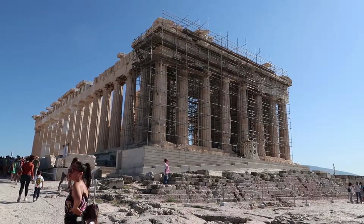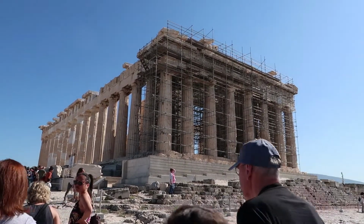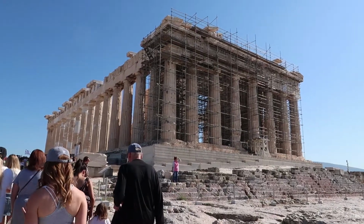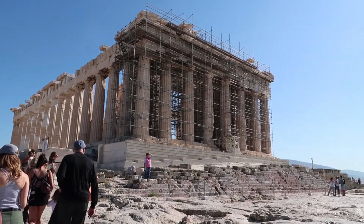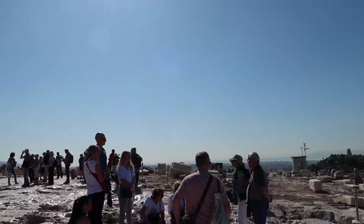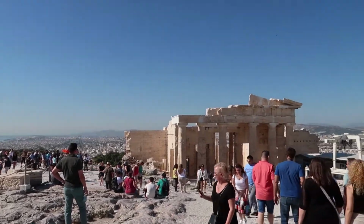Finally, in 1687, during the Great Turkish War, the Parthenon was used to store explosive gunpowder, resulting in the massive explosion that destroyed the building's central portion, the roof, and a lot of its columns. It was only in 1975 when the Greek government began its restoration and other structures here in the Acropolis. Well, to this day, as you can see, the restoration still continues.